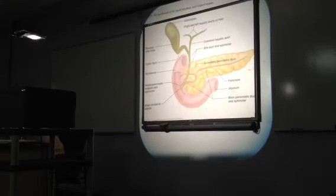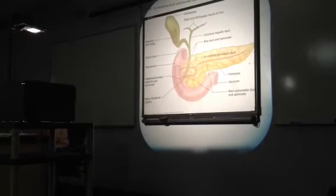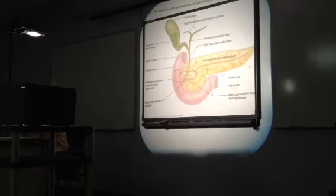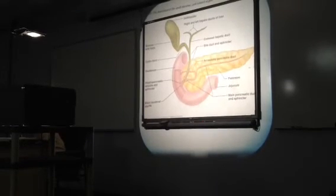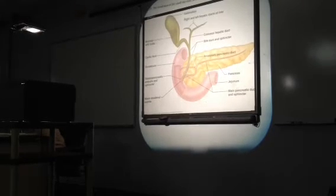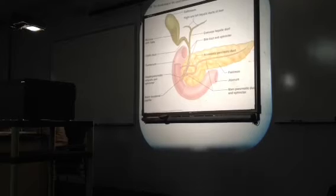So again, we're getting a jump ahead. The parasympathetic nervous system will stimulate the pancreas, but when the pancreas is stimulated, it secretes into the small intestines. So we're getting the juices of the pancreas ready before the food arrives. Pancreatic juices secrete into the small intestines before food arrives.